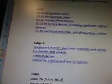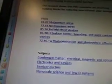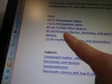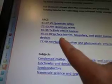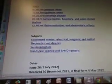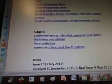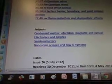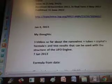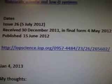More solar energy, right? So this is what they've got: quantum wires, field effect devices, surface barrier, boundary, and point contact devices, which is what we want to use this for. We want to use it for a contact device. Photoconduction and photovoltaic effects, condensed matter, electrical, magnetic, and optical electronics and devices, semiconductors, nanoscale science, and low-D systems. So all these are keywords that came up in WOW, okay? July 2012, iopscience.iop.org. There's a link right there.